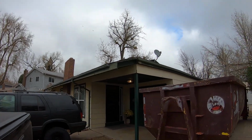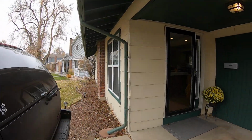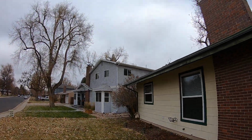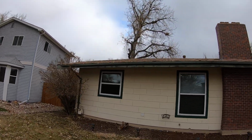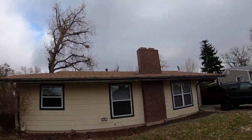I'm outside of a house in Denver that we just bought last week. The homeowner did not believe we could get what we said we could get for it after we fixed it up. So instead of taking our offer to do the fix and list, this homeowner chose to sell to us for cash, so we bought it. We're gonna put new siding on. We're gonna put a new roof.